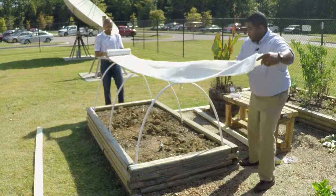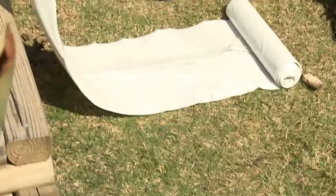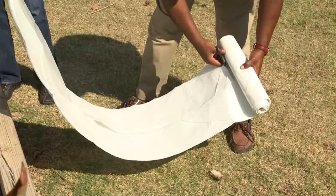And then go to the end. Do I need to extend this down? Yep. Extend it down to the ground. All right. And then we're going to cut a little bit more than you need, so that way you don't have to go back and buy more plastic.